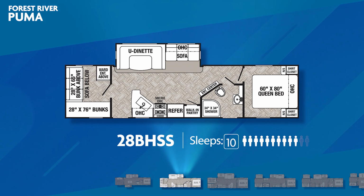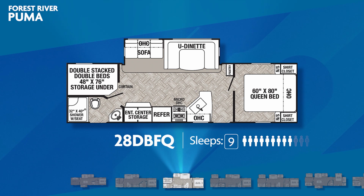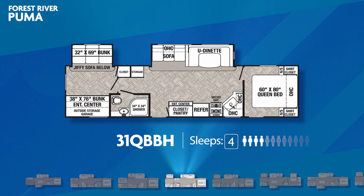The 28 BHSS has a private bunk room with 3 twin bunks, a large slide-out in the living area, and a unique front bathroom with exterior access. The 28 DBFQ, capable of sleeping 9, goes the more traditional route and has the direct access bathroom in the rear next to the stacked double bunks. The 31 QBBH has a private bunk room with room to sleep 4, plus its own entertainment center. The main bedroom has a private entry from the exterior.